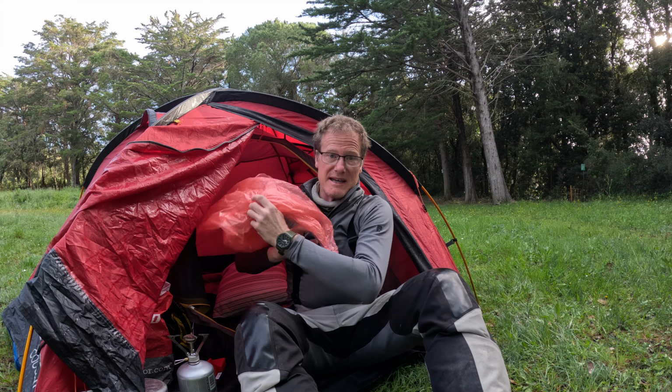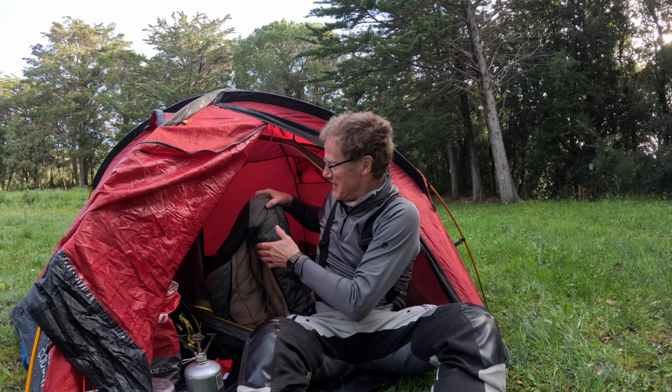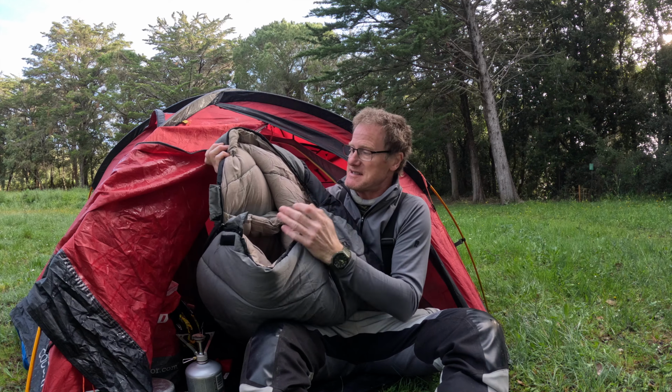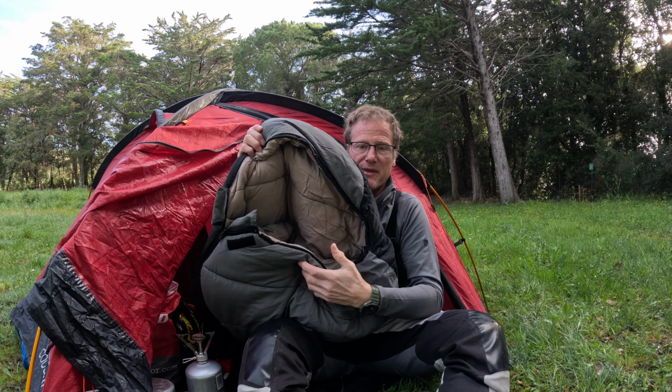Most important, decent pillow. Okay, the next consideration is the sleeping bag. Now again, I don't have an expensive sleeping bag. All of this is done on a budget. I bought this probably 15 years ago from Argos, I believe. It cost about £30. It's a Pro Action sleeping bag. This is supposedly a winter one. It's quite thick. It's got a head compartment, so to speak.